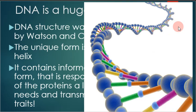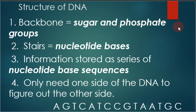There's kind of what a double helix might look like. We have the rungs of the ladder and the sides of the ladder right here. So what's the structure? There's a backbone made of sugar and phosphate groups. The sugar is called ribose. That's where ribonucleic acid comes from. You don't have to write this down. I'm just giving you some background information here. The stair steps themselves are called nucleotide bases, and there are 4 of them, and we'll see how those are put together. Information is stored in a series of nucleotide base sequences. It's a code that codes for you, and it's a code that codes for proteins. Only one side of the DNA is needed to figure out the other side.